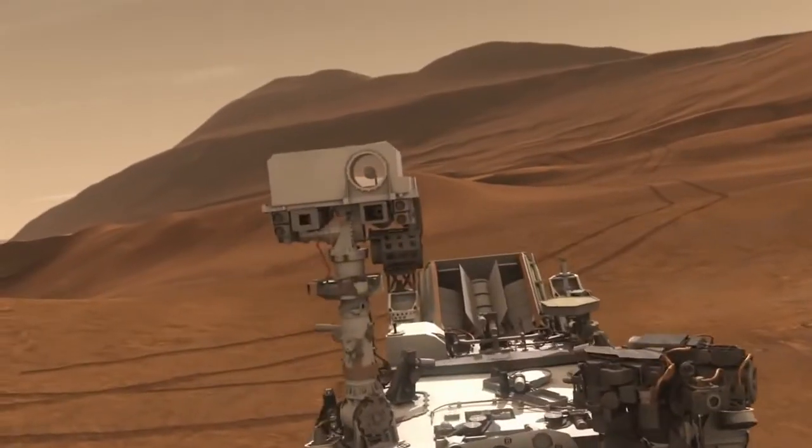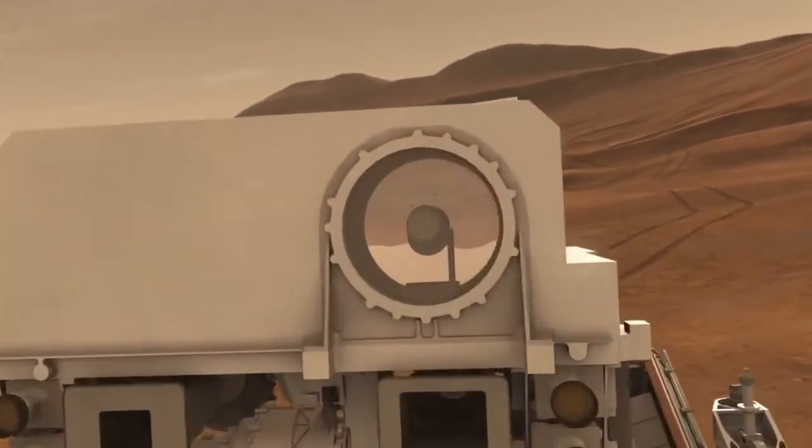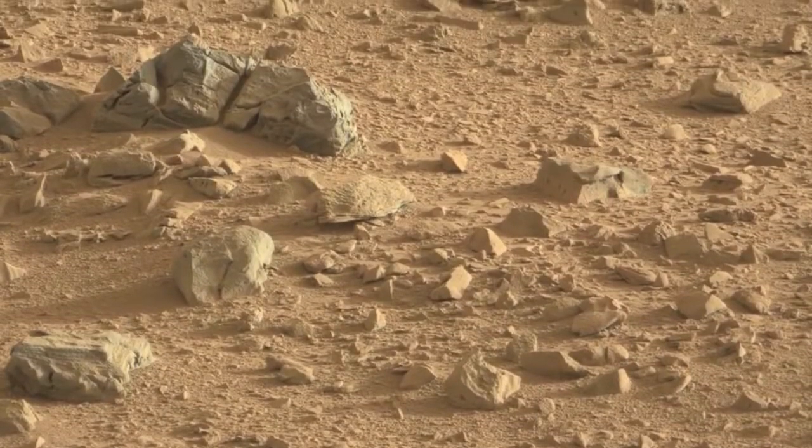Coming up, we'll be able to use this information that we've learned from ChemCam in order to decide which targets we should hit next with other instruments.